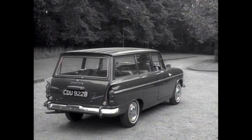We're going to have to speed things up a little bit. We're going to go on to some Rootes cars now. 1964 Singer Vogue Series 3 Estate. Now, you drove a Super Minx, didn't you? It's very similar to this. I did, yeah. The tail end looks very similar.